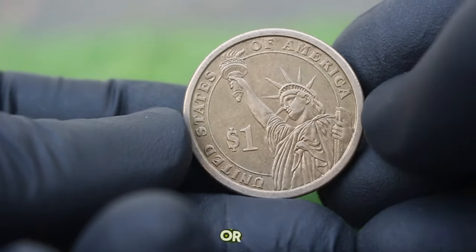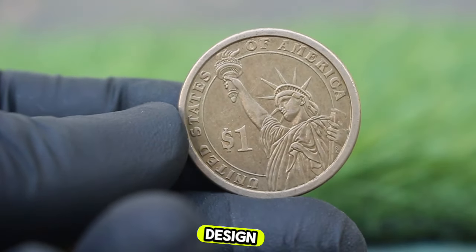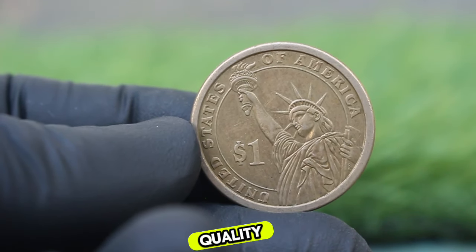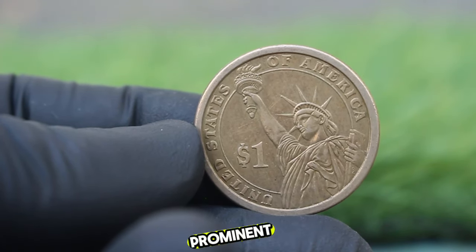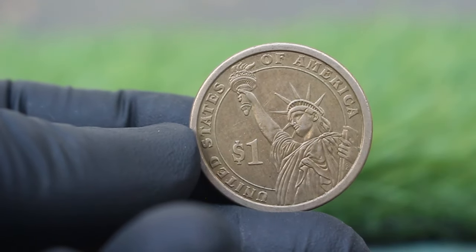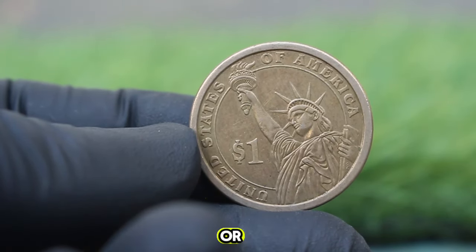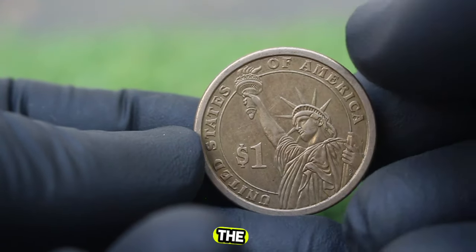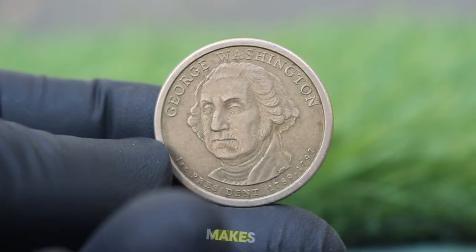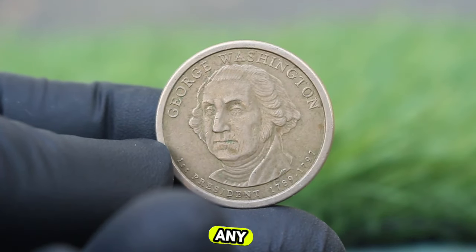While some errors or variations exist in the coin's design, it is the attention to the coin's historical context and the quality of craftsmanship that has earned it a prominent place in collectors' hearts and investment portfolios. Whether a seasoned numismatist or a novice collector, the allure of owning a piece of history like this George Washington $1 coin makes it an irresistible addition to any collection.